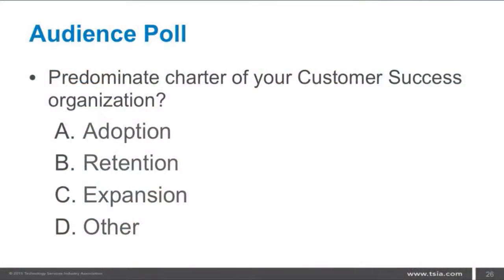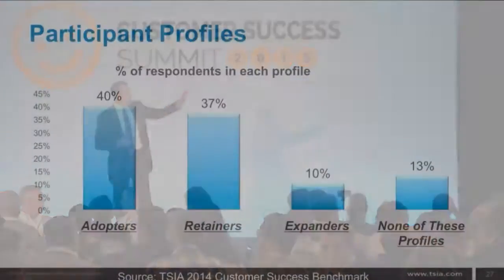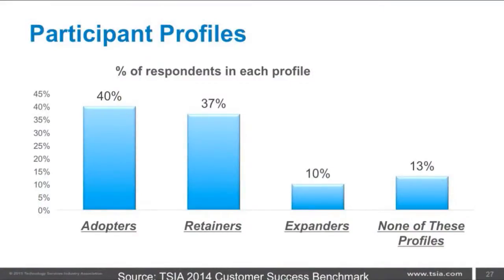This is an accordion. Now, I'm very curious in the room here to see how this plays out. How you spend your time predominantly, how many people would say it's adoption? Just raise your hand. Pretty good crowd. How about retention? Pretty good crowd. Expansion? A little bit smaller. Something else. Okay, so those are the three big buckets. Great. So this is what we saw in the data as well. The most common charter is adoption, followed by the folks focused on retention, and then expansion is a minority charter right now. But once again, it's different.